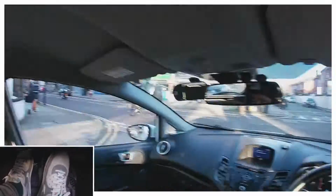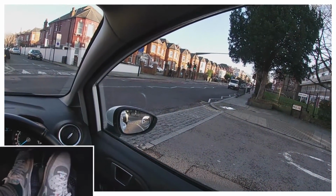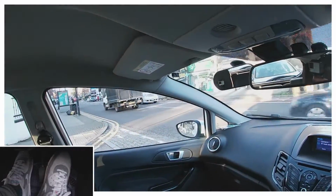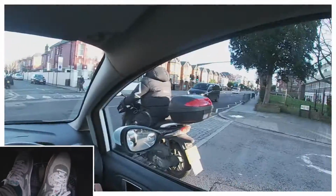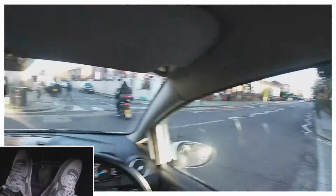So now we'll go to the give way line, checking both sides, and there's a van coming down the road. So I'm waiting, just checking both sides. I'm going to creep forward a bit more just so I can see the left a bit better. And there's a motorbike just pulled up on the side with me here. He might be going straight as well because he's got no indicator on at the moment. I'm just going to be careful. I'm looking ahead as well, there's no one on that side.